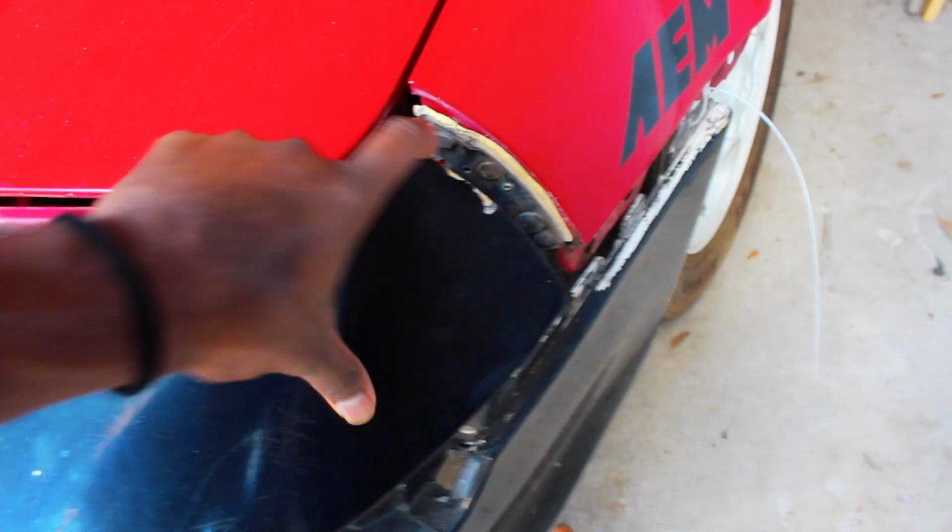Now we've got a lot of work to do to it. As you can see, the paint is faded, the bumper is mismatched, and if you look over here, this side actually came off. So we've definitely got our work cut out for us, boys.